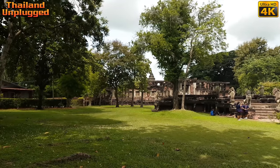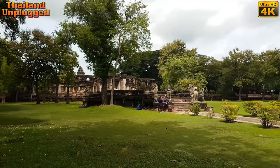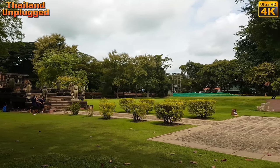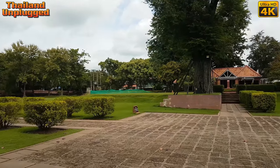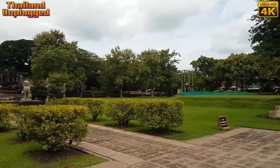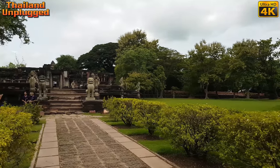Apparently this place was built before Angkor Wat in Cambodia. Yeah, seventh wonder of the world. And Angkor Wat was based on this design. I was reading that before, I don't know whether it's true or not. Right, it is.